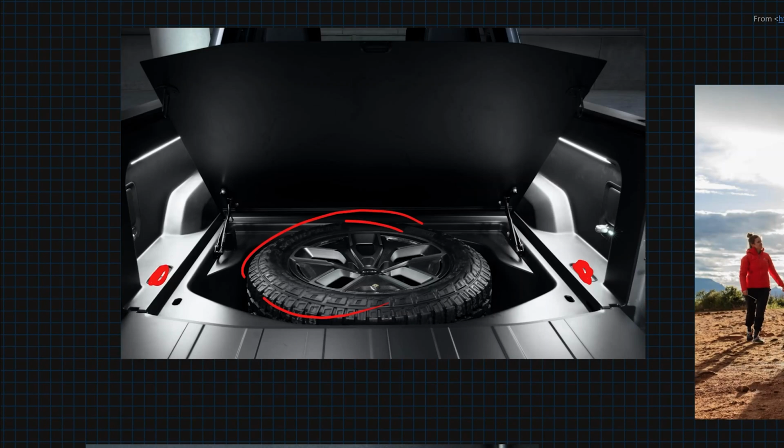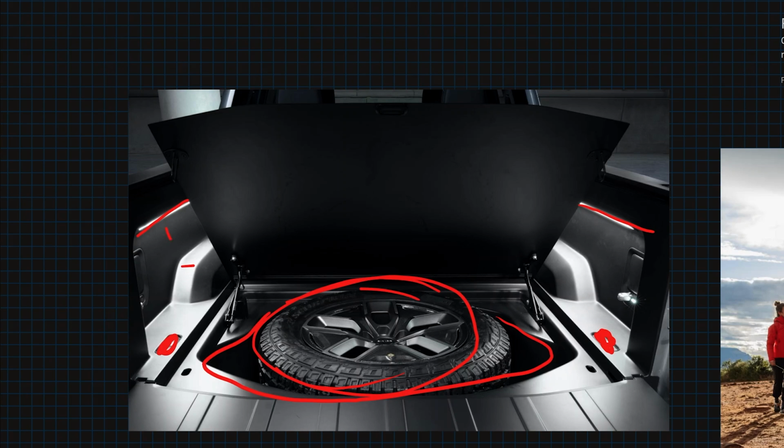And while we're here, let's just mention that they fit their full-size spare underneath the truck bed. And if you don't feel like you need that full-size spare, or you want to mount it up on the roof or somewhere else, you can of course reclaim this massive amount of space for locking storage underneath the truck bed. And like the Cybertruck, we've got lights on either side to shine into the bed so you can see what you're doing.